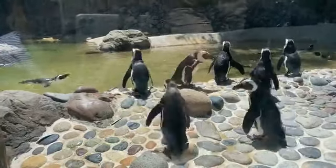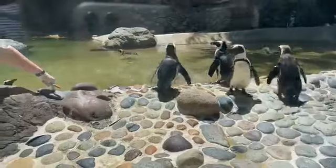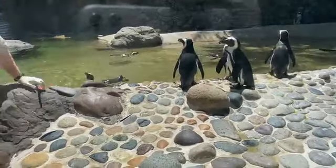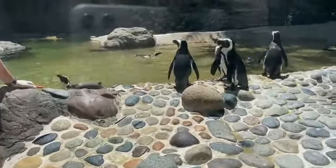I don't know if you guys were able to hear that, but one of our penguins was actually making their vocalization, which is pretty interesting to be able to hear. Black-footed penguins make sort of a braying sound. If you're familiar with what a donkey sounds like, it kind of sounds like that when they make their vocalization, which was really cool to hear. I'm glad that one of them decided to do their vocalization for you guys.